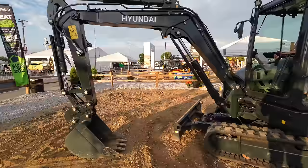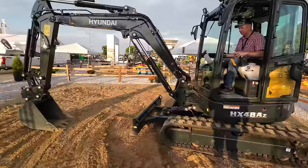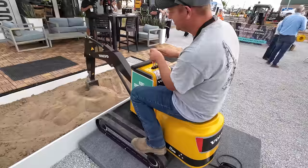Look at that. Final pass. Get the transit out. We're just going to put the eye level on it. It's going to take a while to build this pond, buddy. We're getting it done. See that right there?